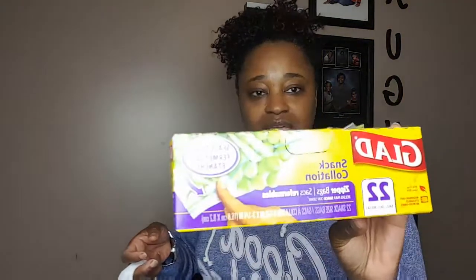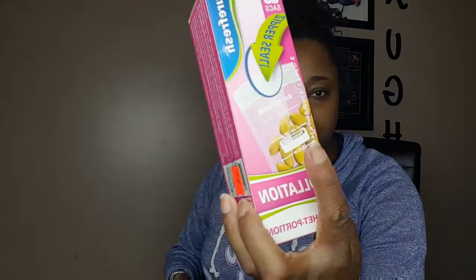This is the snack bags, 22 count. Another Sure Fresh. These are the 1 cup. Oh, I've been wanting these. You know, you can measure, like if you're doing meal prep. So I thought that was great for 50 cents.